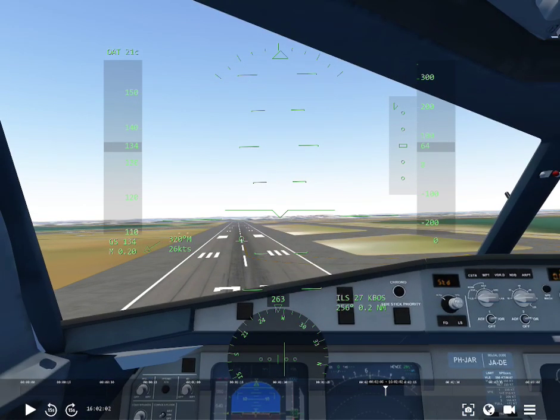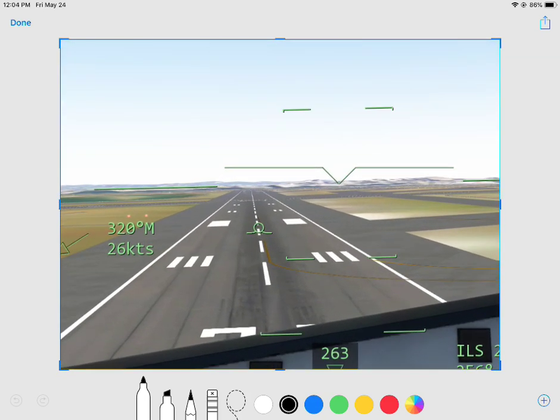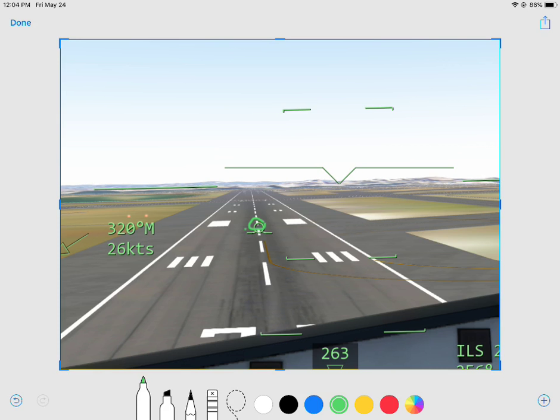Let me try to illustrate this with a screenshot. Okay, so that flight path vector, you don't want these green lines, right? The max that you want them to be is like there and touching that, touching the white bricks, if that makes sense, right?